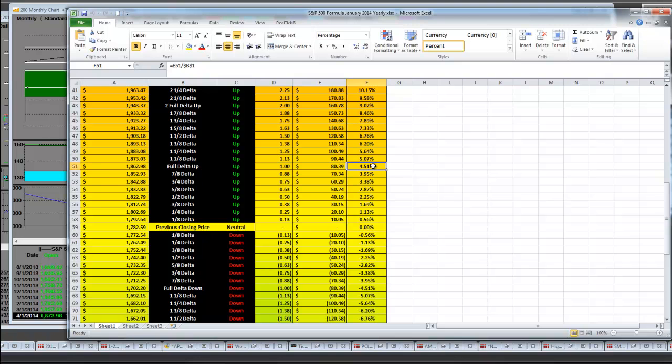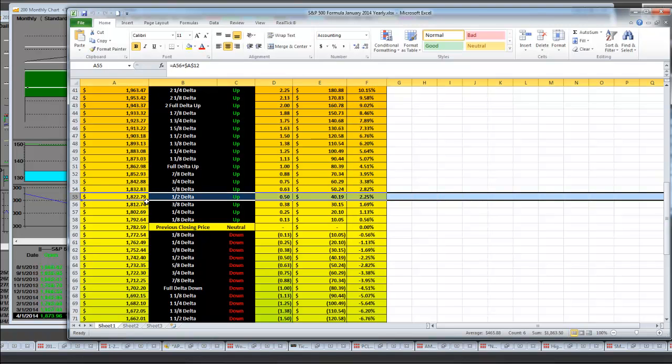However, we are going to come back down to 1782, and I can tell you that the half a delta range on this S&P at the level of 1822 will be your major support level.